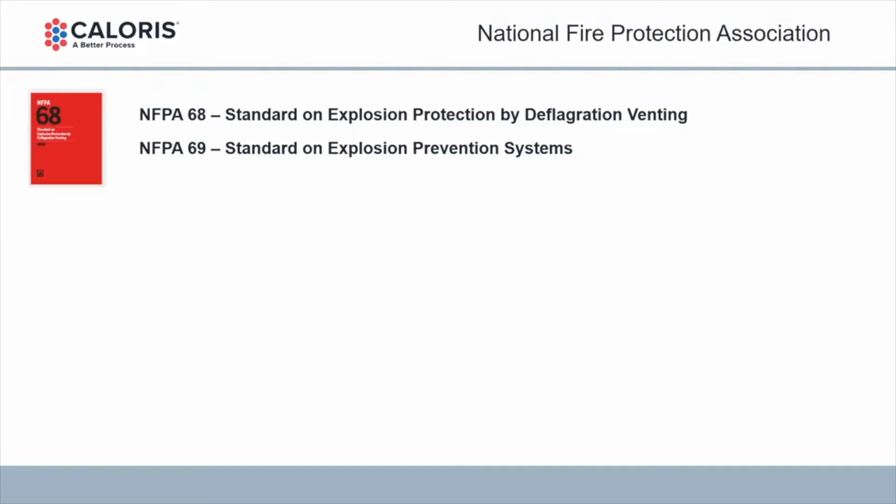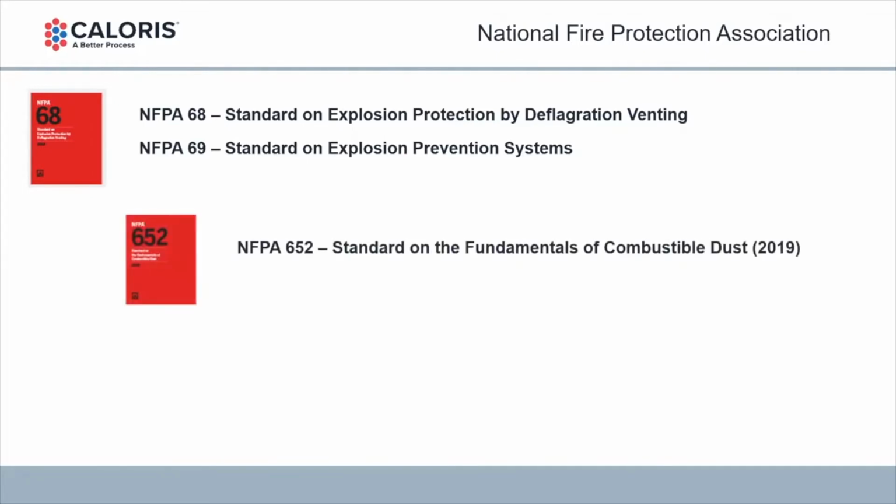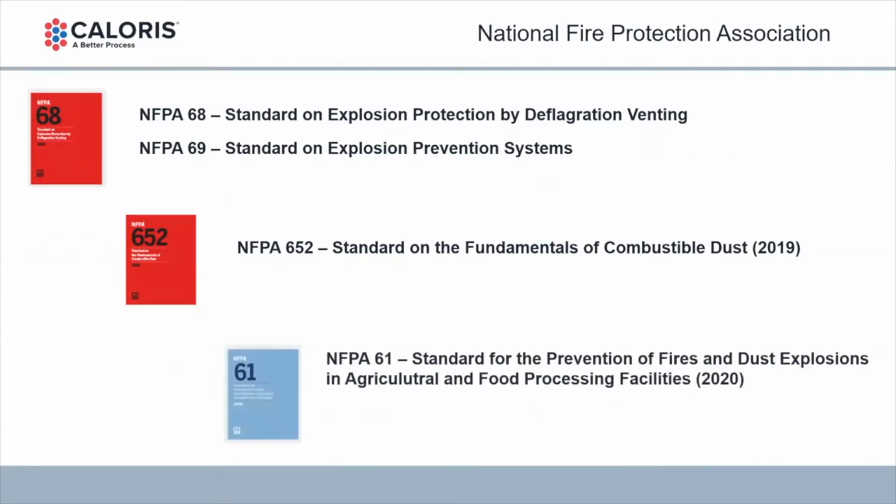Now, this standard is built upon others. It's built upon NFPA 652, and 652 is a lot newer. The latest issue is 2019, but it's only existed for probably the last 3 or 4 years. It says when you have a plant that has combustible dust, like a food powder or an agricultural product, then you must use 68 and 69 where appropriate. But it also speaks a lot about the fundamentals of dust. These would be good guidelines to have available if you're an engineer or a manager responsible for an operation. There's a lot of good tidbits in there about not only what your responsibilities are, but how you might carry out those responsibilities.